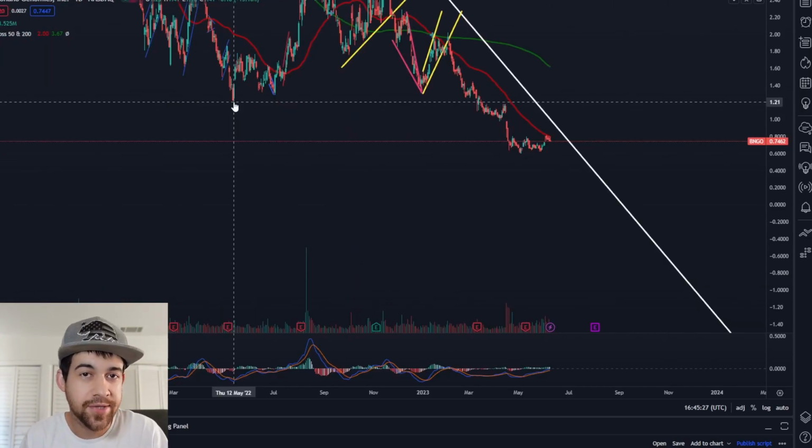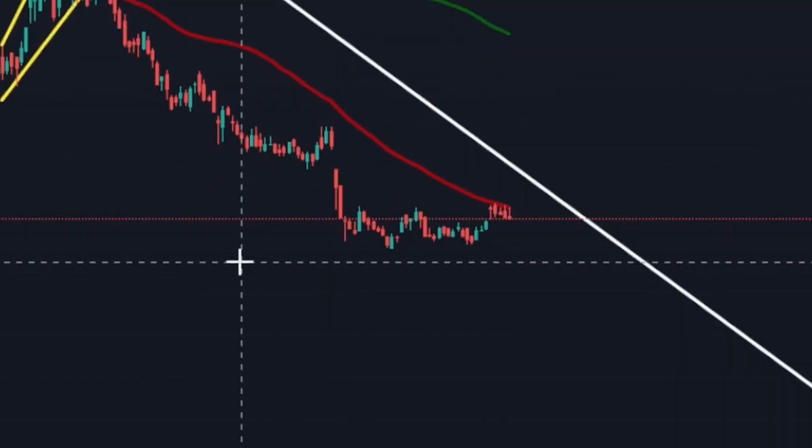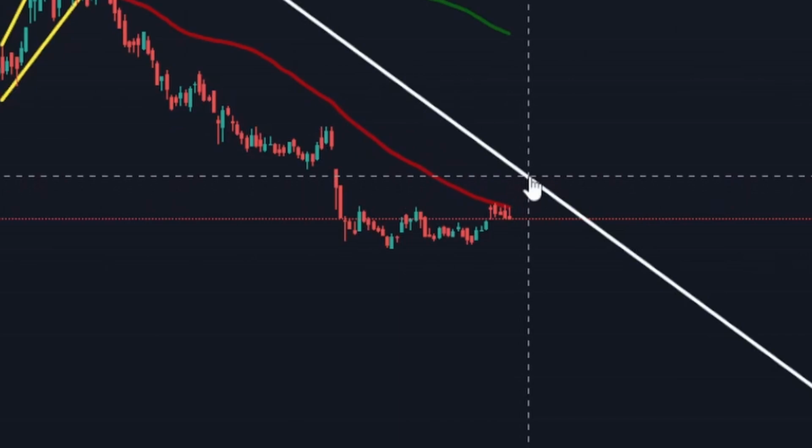And this is a company that has tried very hard to hold up its May 11 lows back in 2022, but it recently broke those lows in March. We also have a gap down here when it broke this dollar area, so watch out for a potential run back to fill that gap.